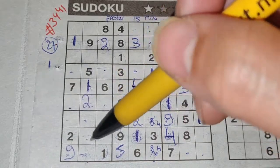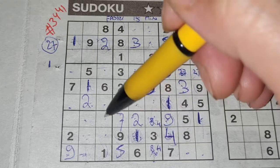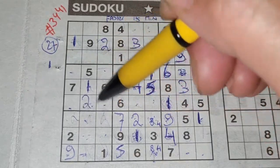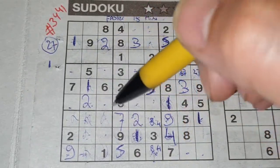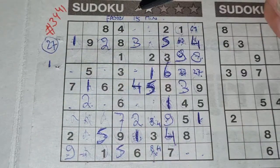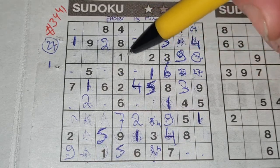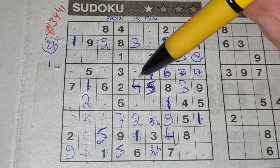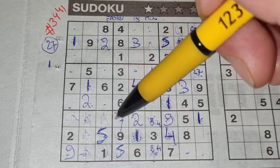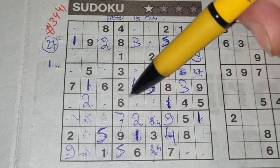Six missing numbers in this big square. One of the missing numbers is 5. We see here 5, no 5 in these three boxes. There 5, no 5 in those three boxes. One box left for the 5. It should be there. 5, 5. Okay. 2, 9, 1. Okay.